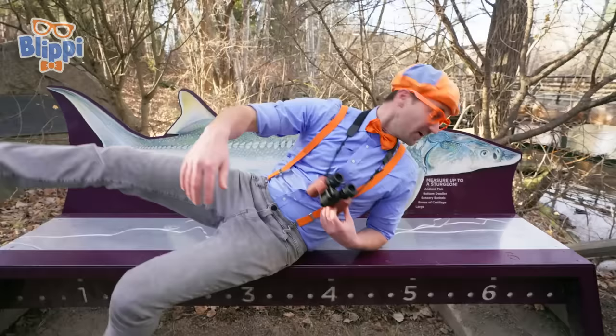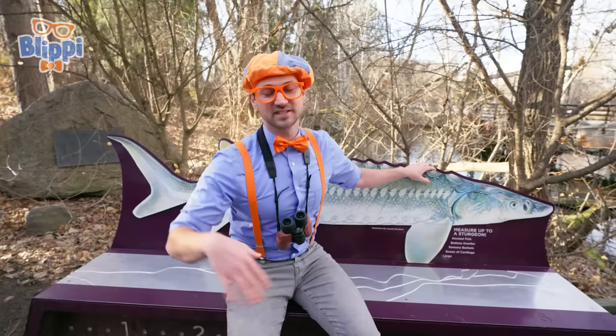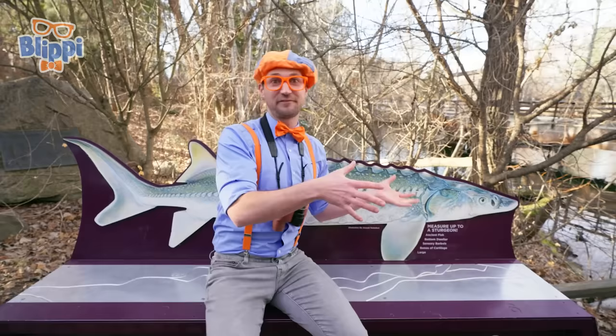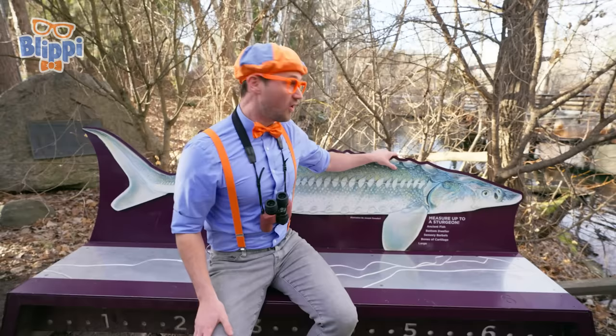Whoa, this is such a big fish. Yeah, sturgeons love to hang out at the bottom, underwater. And they're actually really, really old. Well, not all of them, but they're ancient fish. Sturgeons have been on our planet since the dinosaur times. Whoa, those are some old fish. All right, let's see if we can find some more fish.